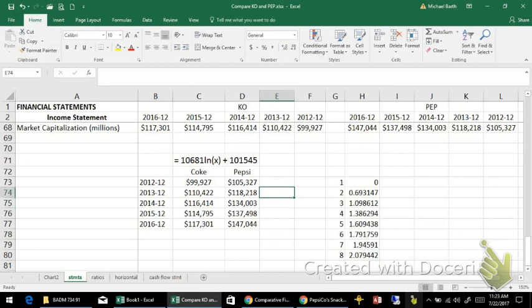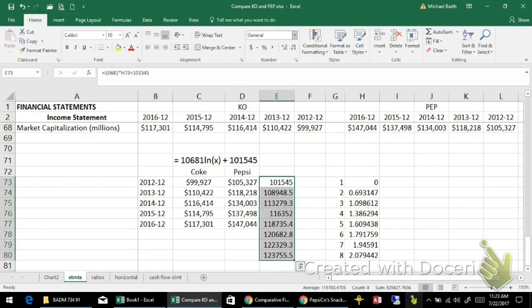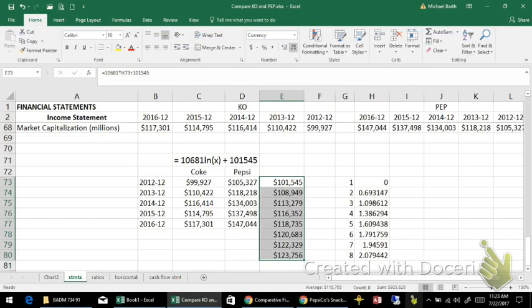Notice that it increases, but at a decreasing rate. So for the Coke forecast, the formula is equal to 10681 times ln x plus 101,545. And I'm going to forecast out the forward 3 years. And you can see that's the one that'll match Coca Cola here, expected to grow up to about 125 billion.